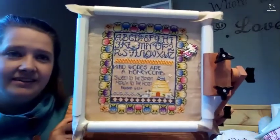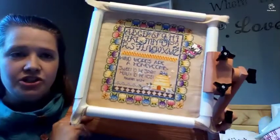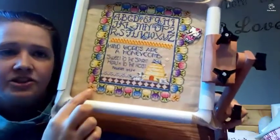I know you're getting a shadow. Sorry. I just finished. This is really hard to balance. The back stitch on all these bees.